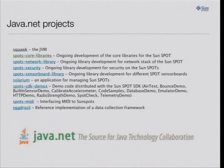We're talking about the virtual machine that it's built on. We're talking about the drivers. We're talking about all the demo applications, and there's a ton of those, and things that are built on top of that, and even the hardware. And in fact, more hardware than you get in the kit.